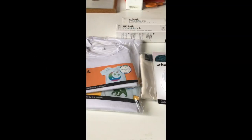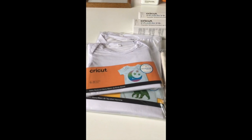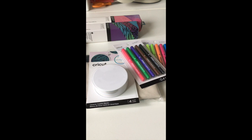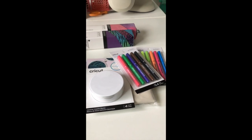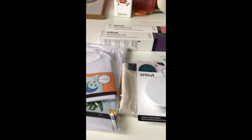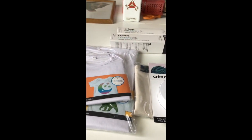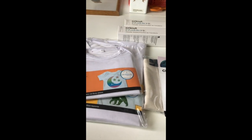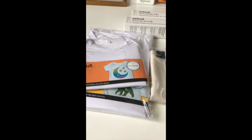So we're going to take a look and see the products that I picked up, okay? All right, these are the items that I picked up today. Like I said, I left early this morning and made my way to Michael's, the one that's not too far from my house. I get there and they don't have any product. They said they didn't get their shipment in, so I had to get back in the car and make another stop.